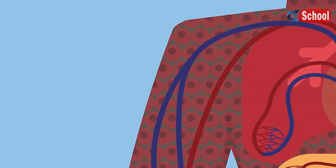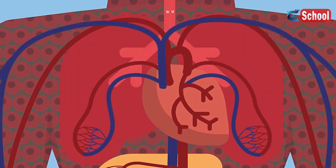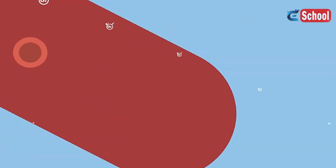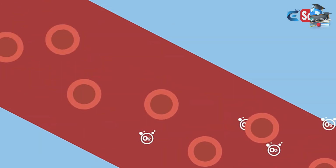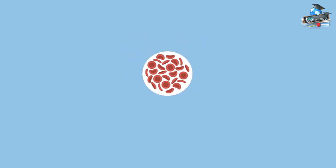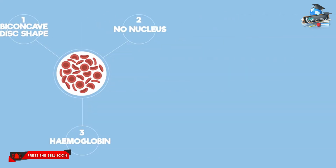Every cell in the body needs oxygen in order to carry out aerobic respiration and release energy. We take oxygen into our lungs every time we inhale, but something has to pick up that oxygen and carry it to all the other cells in the body. And that is the job of your red blood cells. And you know what? They do a very good job of it. And that's because they have all the special adaptations needed to carry out this very important role.